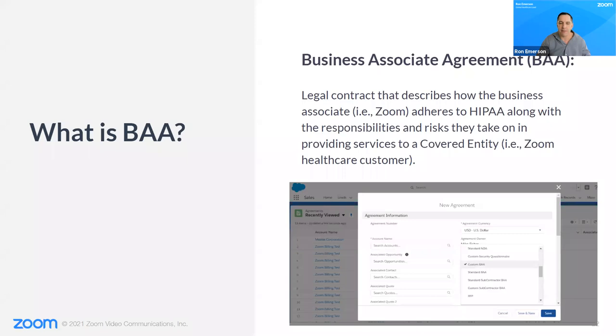I think one of the good things though is that no manual configuration needs to occur to enable feature enhancements. Zoom's HIPAA offering allows its healthcare customers to leverage Zoom's platform while maintaining privacy, security, and compliance.